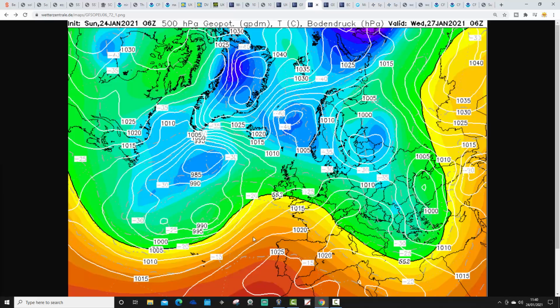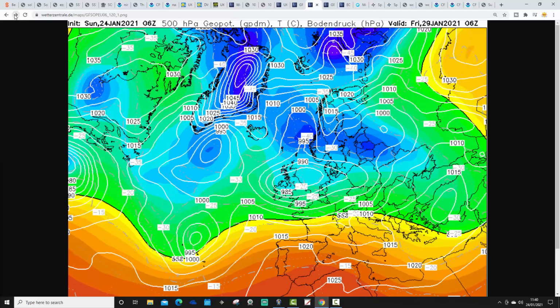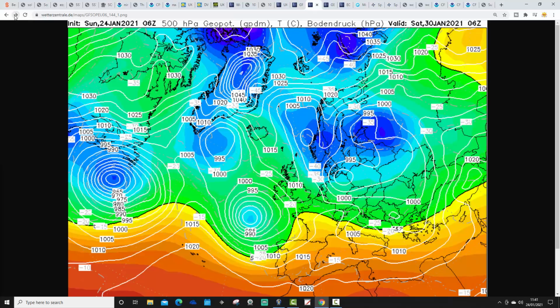GFS 6Z looks like that. So this is the very latest GFS run. Milder southwesterly winds pushing in on Wednesday. Most areas turning milder through the second half of the week, but also wet and windy. But far north of Scotland stays in those cold easterly winds.